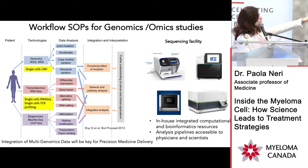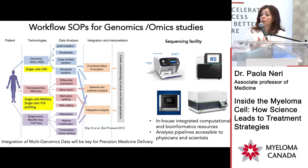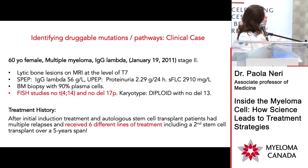The concept is that if we do this kind of work, we can do what we call precision medicine, because we will know in every single patient what exactly went wrong in that tumor cell and try to see what is the best therapy we can offer this patient. This is why we call it precision medicine. And I want to show you one case of what we were able to do and why we are so excited about the concept of precision medicine.